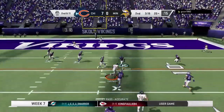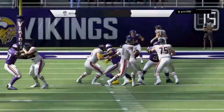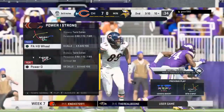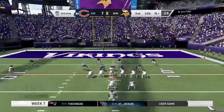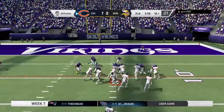Trubisky. And he will find his man on the end route. Complete. And he'll get it here to the 10-yard line. They get 11 back on that one. It leads to 3rd down. The offense on 3rd down tonight, a perfect 4 for 4 thus far. They're looking at 3rd and a few inches.